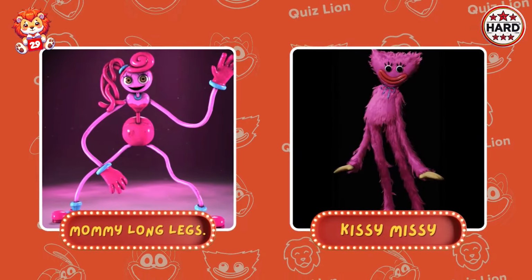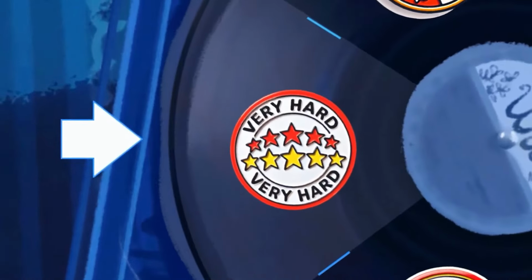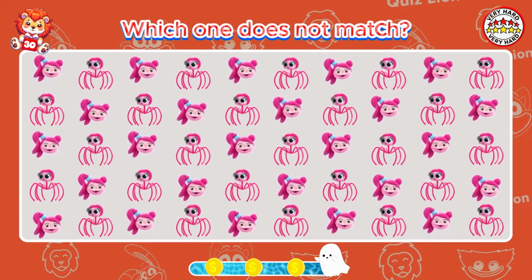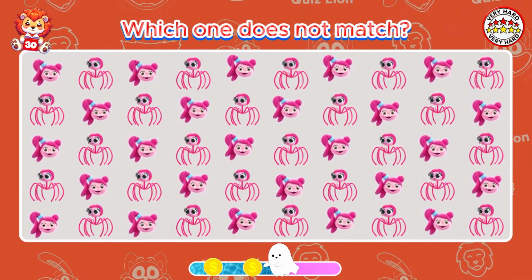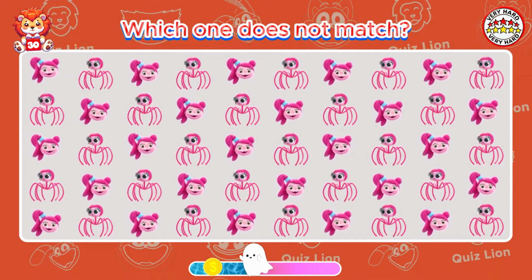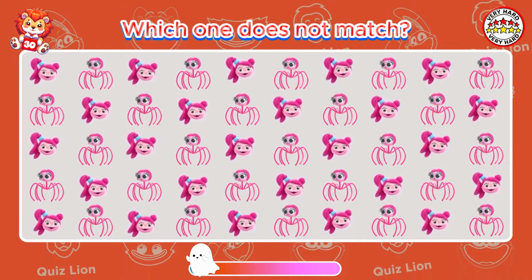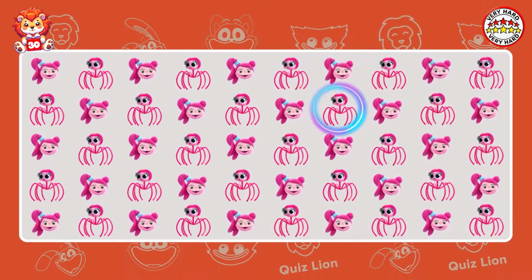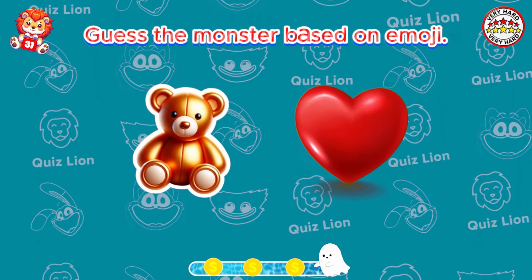What character does this resemble? Oh, very hard level. Believable. She resembles Disgust. Choose the item that stands out. Oh my God! She glanced at it.